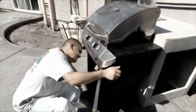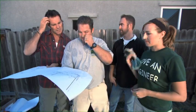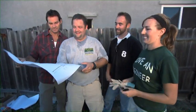And Stu has a very fond attachment for his barbecue. It has seen him through thick and thin. And so we're actually just gonna build right around it. So we're keeping his barbecue because he loves it so. It's a pride and joy. It's like my child, basically. So gotta take good care of the barbecue.